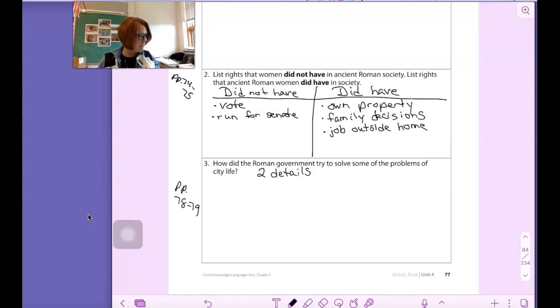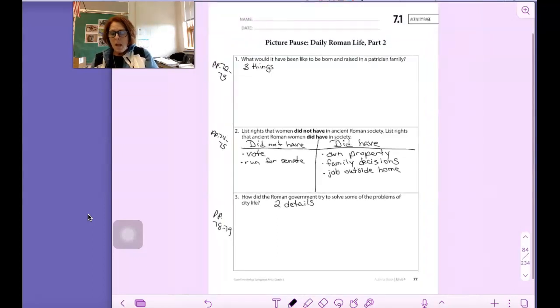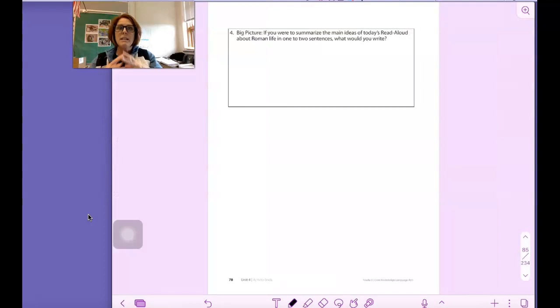Oh my goodness. All right, so go ahead and write down your 2 things from that section for number 3, how the government tried to solve some of the problems. Now, turn to the back to number 4. As I'm finishing up the reading, you want to think about what are the main ideas of today's read aloud. Write 1 or 2 sentences. What would you tell? What are the big ideas? What were we supposed to learn about in this chapter?